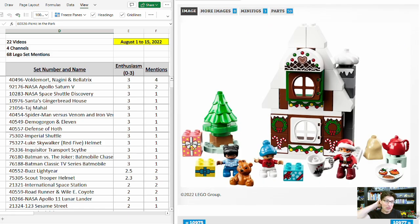And then next up is my first Duplo set that I've come across, Santa's Gingerbread House, 10976, 1 mention, score of 3. Don't immediately discount Duplo sets. Some of them have done very well on the secondary market, and this one is Christmas themed, so it should have a pretty good shot. Of course, all prints and all fun looking pieces for the 2-year-old age range. And so this one I think is worth keeping an eye on.